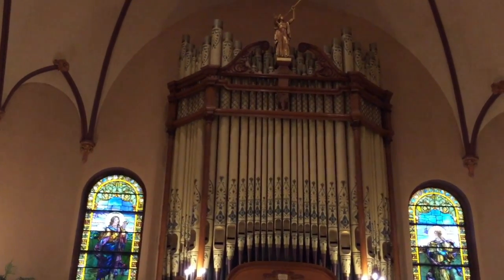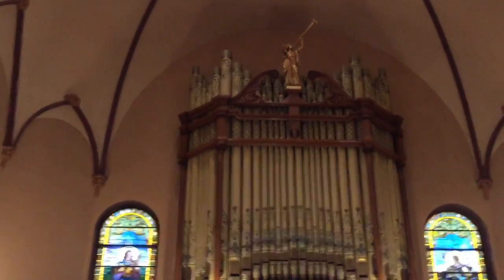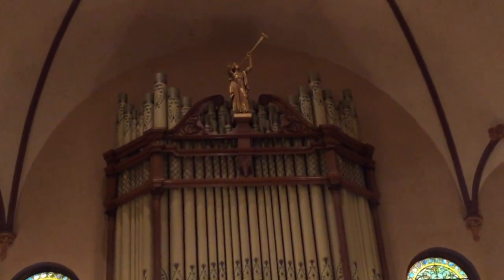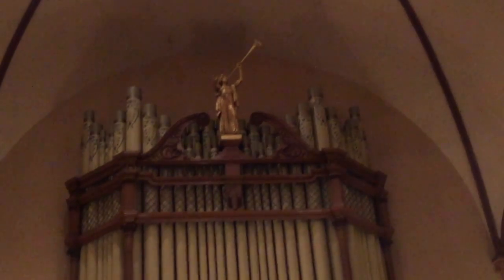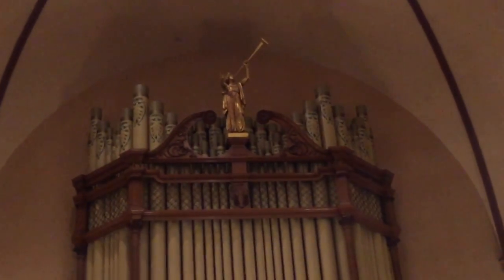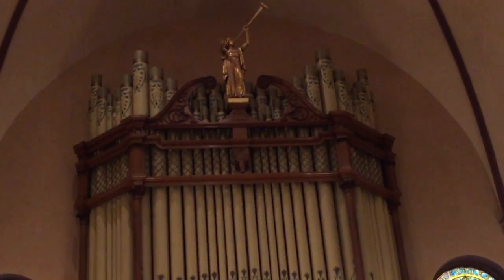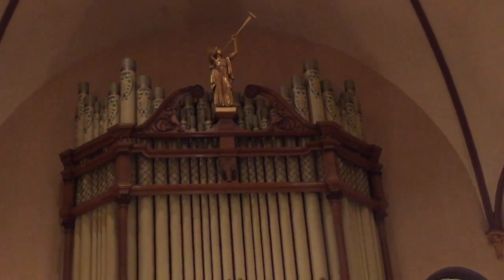The instrument is an impressive 40-rank organ with 61 stops and 2,262 pipes in a carved wooden case. It is specially constructed for choral accompaniment, and at the very top of the organ sits a statue of the angel Gabriel, which is how our weekly newsletter, Gabriel's Trumpet, got its name.